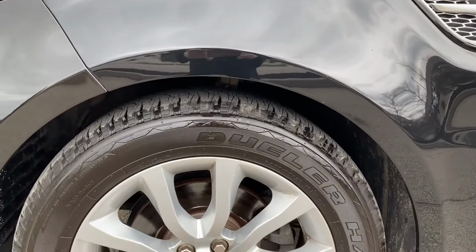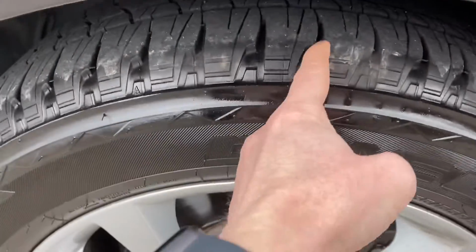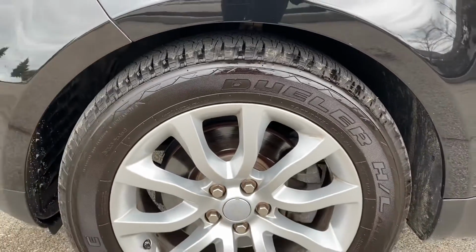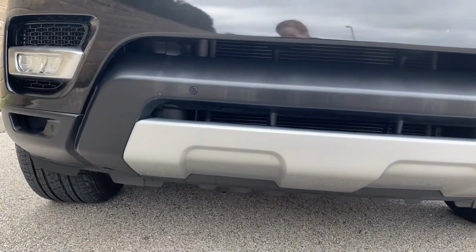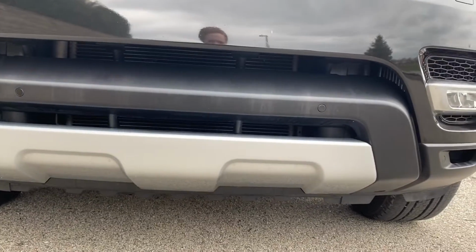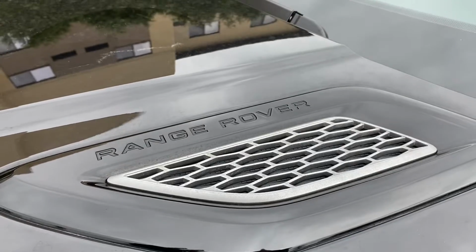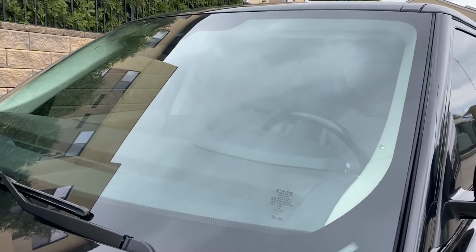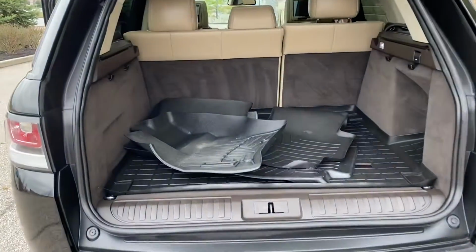Those tires look new, pretty sure they're new. You can see the little thing right there. Pretty good depth on there. The rims look really good too. Oh, so you have some weather mats back here. That'll be nice.